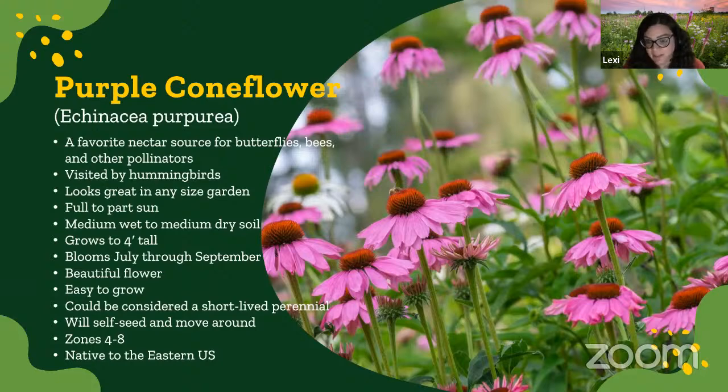So it would be great, like Kathy said, in your front yard, backyard, anywhere that you need that pop of color. And it actually blooms for a really long time, from July through September. My purple coneflowers were already starting to have buds for their flowers, so they're getting ready to bloom. This one likes medium wet to medium dry soil, so not super picky about its soil conditions. Full to part sun. It grows to 4 feet tall.